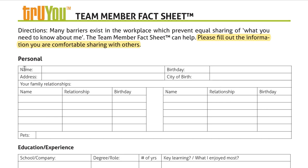Let me just walk you through the sections and why I ask it. Personal information. You'd be shocked, it's hard to find out information about people, and this really helps me better understand just the basics for them: where they were born, what their birthday is, what they would consider their key family relationships. Everyone defines family a little bit differently. Tell me who they are, and also even down to the pets. Some people love their pets more than their siblings, so I always ask that question. So it's just a little bit of background information.